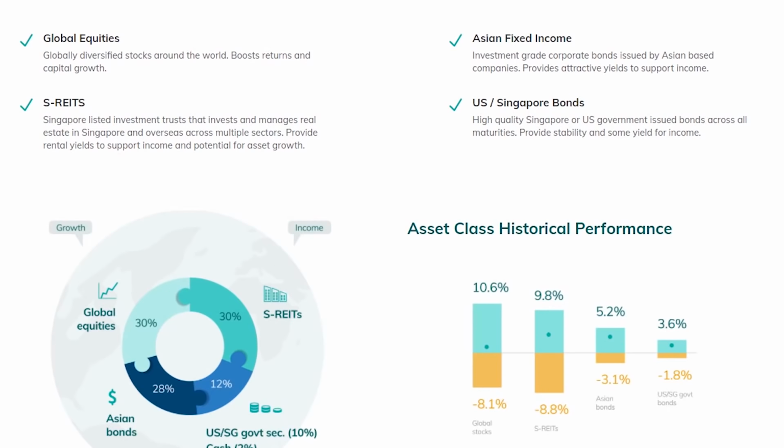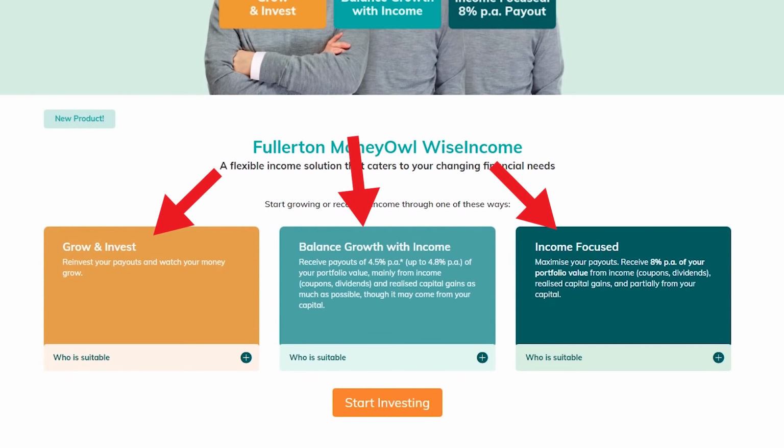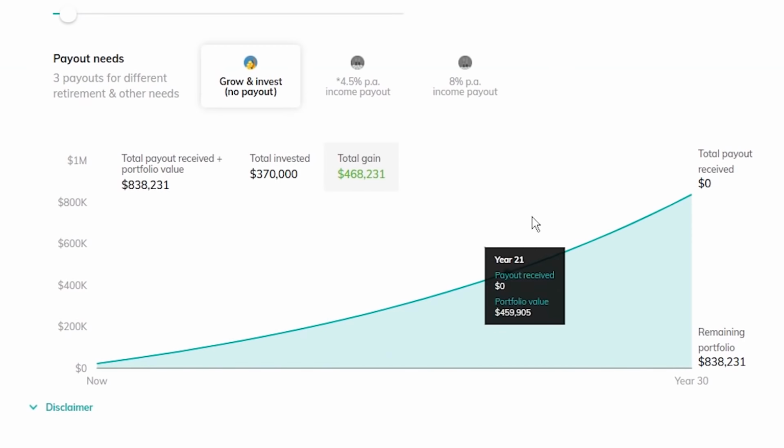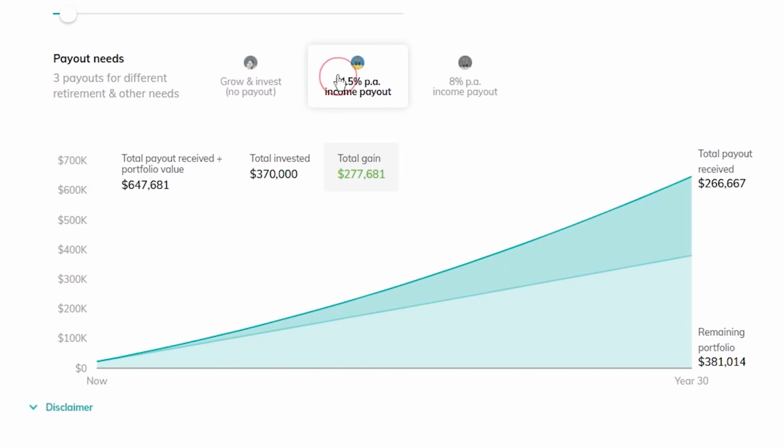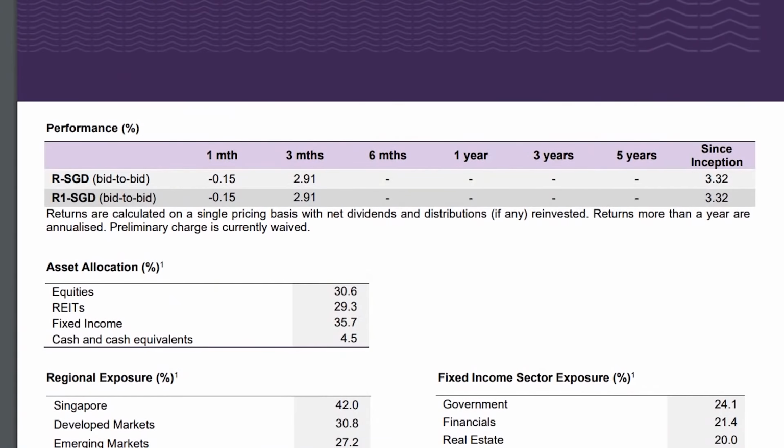Next is Wise Income. Wise Income is a multi-asset fund that invests in global equities, Asian bonds, Singapore REITs, and US or Singapore government bonds. There are a few payout options, but when you use SRS money to invest, you'll be using the accumulation option. Check this out, over 30 years with the accumulation option, you won't receive any payout, but the total portfolio value is the highest at 800k. For the performance, as this fund is still quite new, there's not much data on it yet. But since inception on 31st March 2021, it has given around 3.3% return.